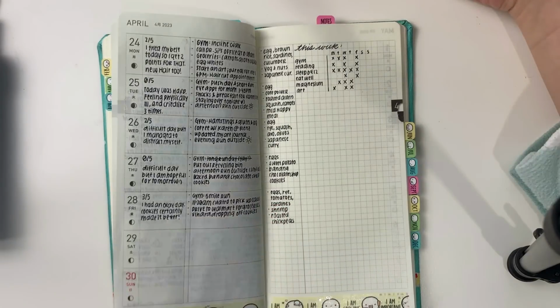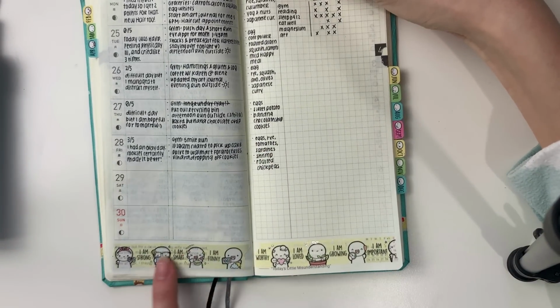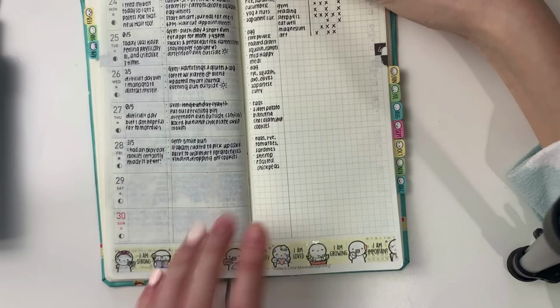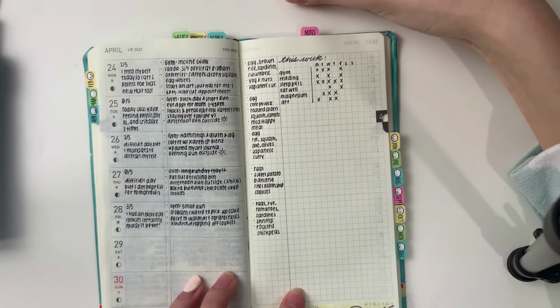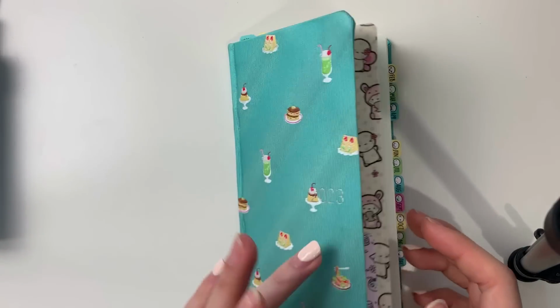And then this current week I decided to use the affirmations emoji washi, and it's not fully filled out yet. I haven't done anything on the sidebar. That is basically it for my Hobonichi weeks. Nothing too crazy. A very short update for this month.